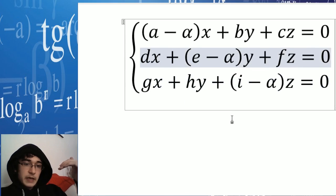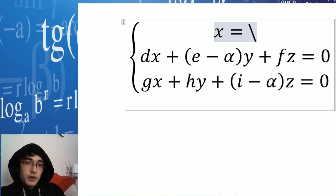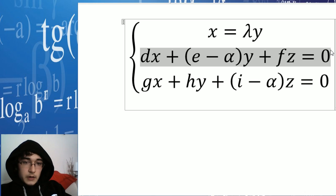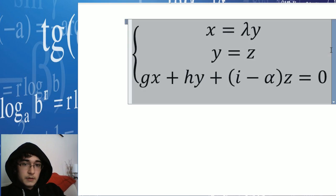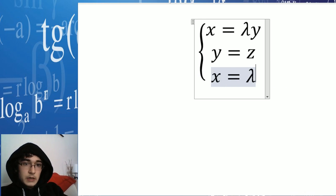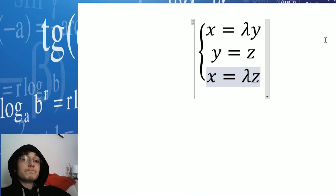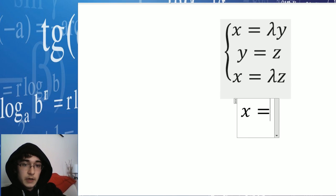So you'll solve this, and you'll end up with something like x equals lambda y, y equals z, and x equals lambda z. Okay, once you find this, what do you do? You have this, you are pretty much stuck if you don't know what to do. You take, trivially, x equals 1.